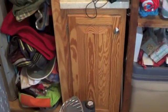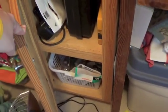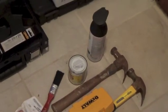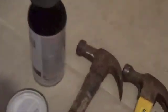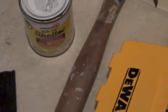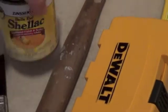My vacuum's going to go back in here, and then my cleaning supplies are going to go down in there, which right now has some tools and light bulbs, and that's such a waste, because really, how often do you change a light bulb? Alright, so I just cleaned that out. All that was in there was this basket of light bulbs and things, a couple hammers, some spray for the plant pots out front, and then some shellac. What the heck was I shellacking? I don't even remember.